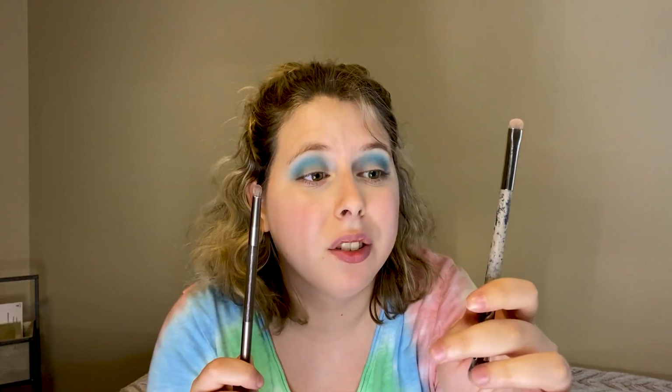This is actually from a Naked palette that I got from an ex-boyfriend. It was the Smoky Naked palette, and I love this brush because I like two-sided. I got another eye makeup brush that is not Morphe. You can tell I've used it a lot. It's old, but I love it. This is also from an old MAC palette. That's when I first was trying to do makeup. But anyways, I love these. I love the little tips here. That is where I go in and really work on my crease.